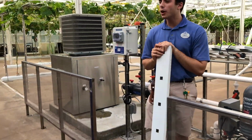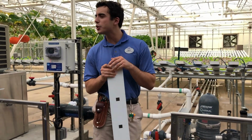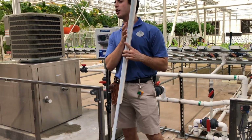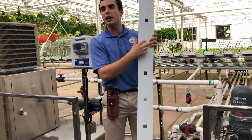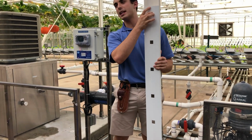Our lettuce is going to be grown on our NFT system. What that stands for is nutrient film technique. Essentially what it is is a really big gutter with a cover on top of it. On top of this cover, you can see there's some squares cut out. That's because we're going to be placing our lettuce plants directly into that square.